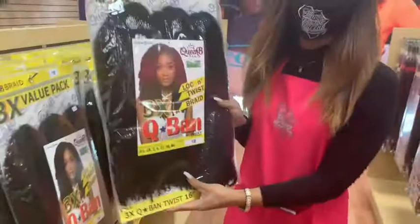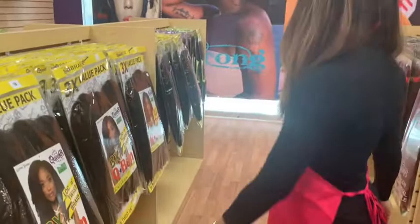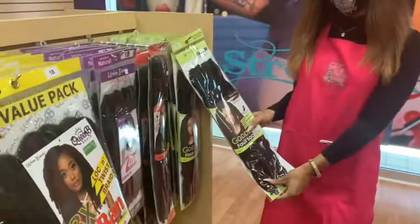We got ponytails on here. And then we have a variety of colors. Down here we just have lock and twist braids. That's $11.99 a pack. This is the good stuff, though. Comes down to the end. We have some more locks down here and some more braiding hair. Come holler at my girl. This is aisle 4.